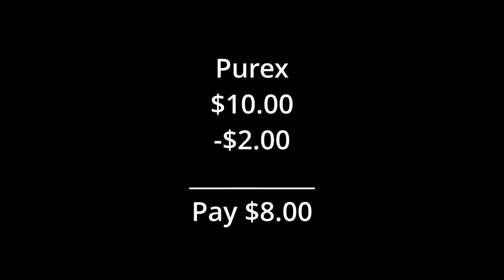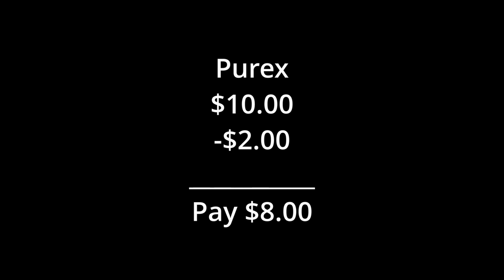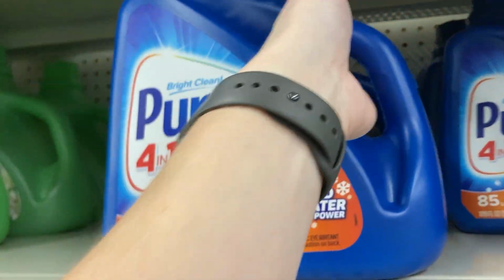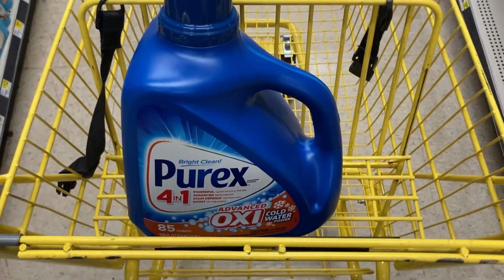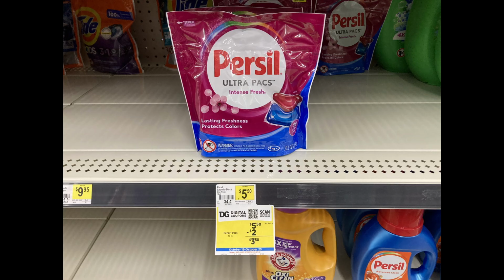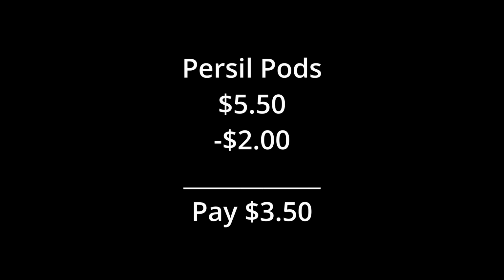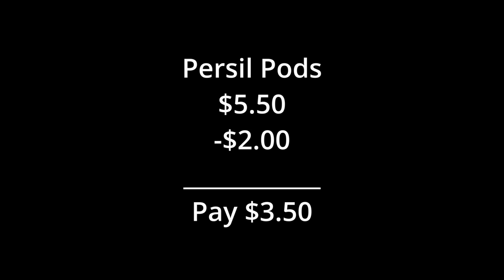First, you want to pick up one of the large Purex for $10. We have a $2 off coupon, making it $8. Next, you want to pick up one of the Persil laundry soaps. You can do the liquid or the pods. They are $5.50. We have a $2 off coupon, making it $3.50.